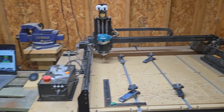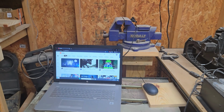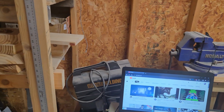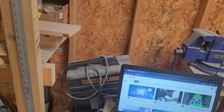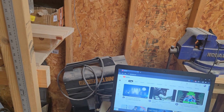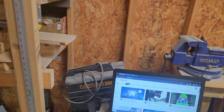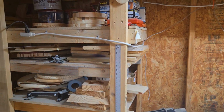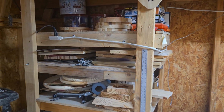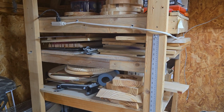So a CNC machine. Got a big old vise over there. My laptop, which runs my CNC machine. I've got a welder back there, which I've never used and I have no idea how to use it. Maybe we'll do a video where I'm teaching myself how to do it, and hopefully I don't hurt myself. Now, because I don't have a lot of money, I keep all of the wood I can. I get scraps from various places, and I will utilize every bit possible.